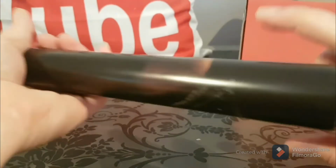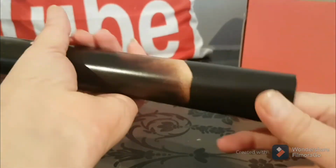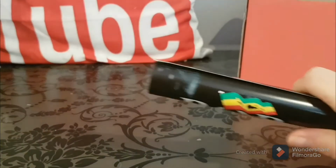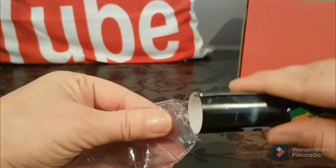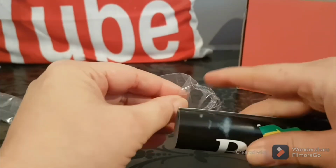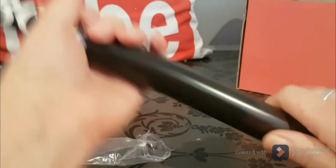I did get a poster in my last one, so I'm not really surprised that I got a poster. It wasn't Bob Marley, however. I'm going to twist this back around because I want to put it back in the container. You guys check out the video if you want to see what poster that is. And these posters, they're not full A3 posters. Oh my gosh, I can't get this back in. They're not full A3 posters.